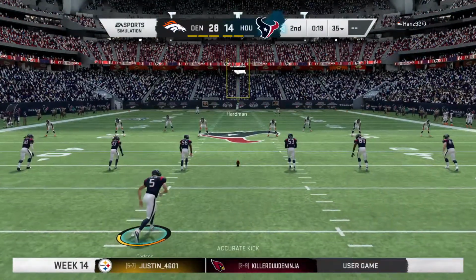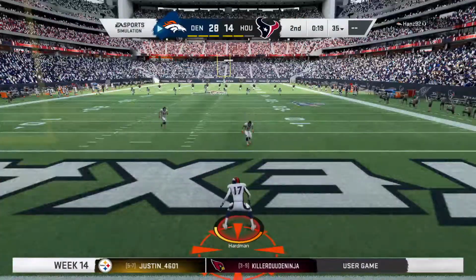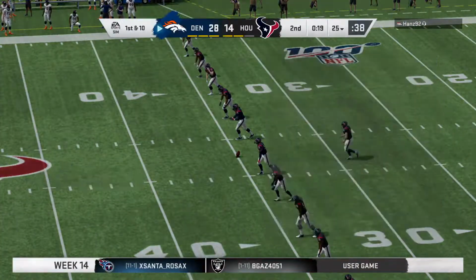Following the touchdown, ready to kick it away is Carlson. And this will not be returnable. It's out of the back of the end zone for a touchback.